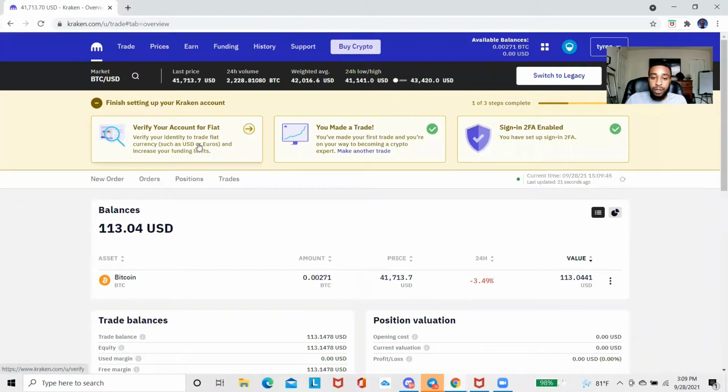So the other things you guys want to be able to do is make sure you verify your account for fiat. Okay. Fiat is American or whatever your international dollar currency is. You made a trade. So this shows that I actually made a trade, got a check mark. And then please, please, please, if you guys are not doing it, not even just with crypto or not even just with finance, your Instagram, your Facebook, anything that has the ability to use the two-factor authentication, please start using it in the future, because this is really going to be one of the few security measures that you're actually going to be able to take to protect yourself moving forward in the future.